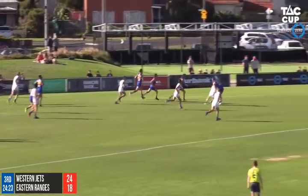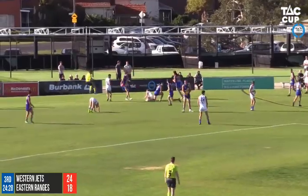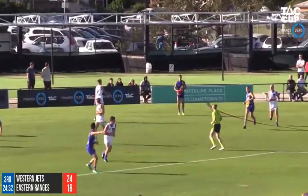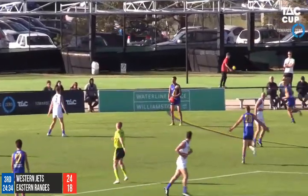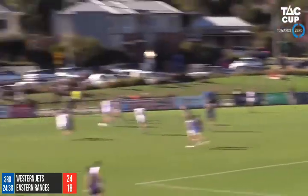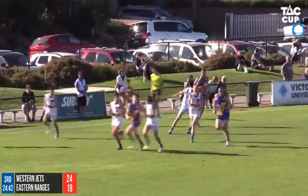They've got numbers through Duffy. Duffy with the handoff. Oh, gets caught red hot on the ball. There's that man, the defensive tackler in Rocky. Rocky does well there. Rocky off half-back. Kicks to centre wing. Jecker over the back. Marks it.